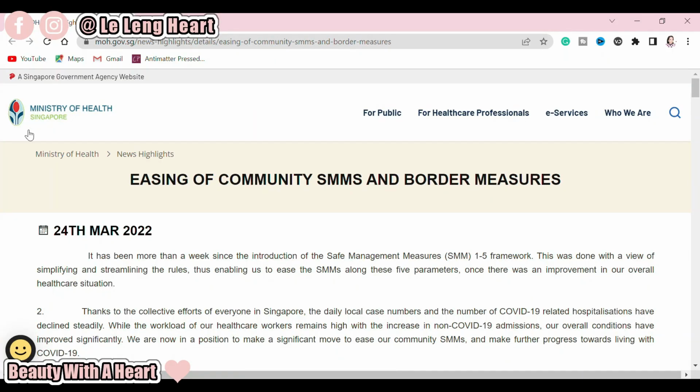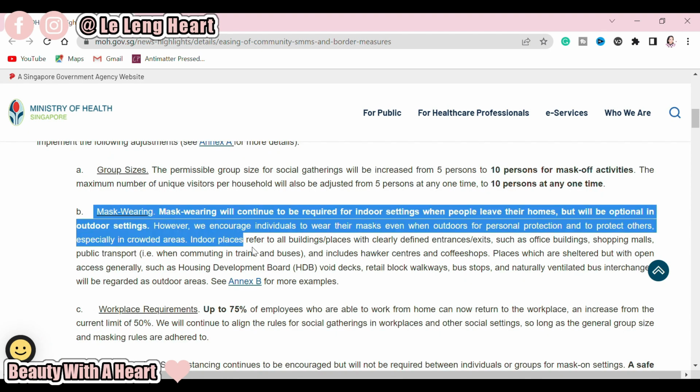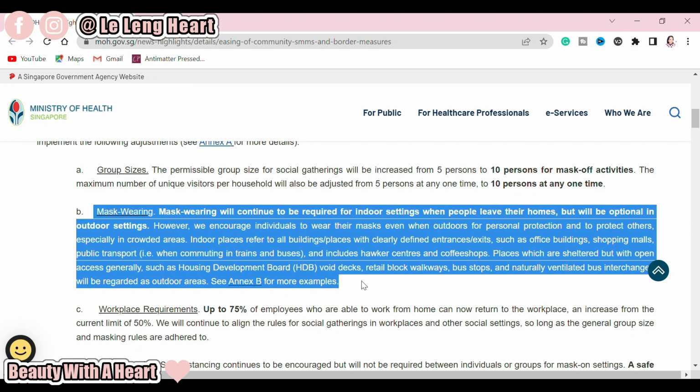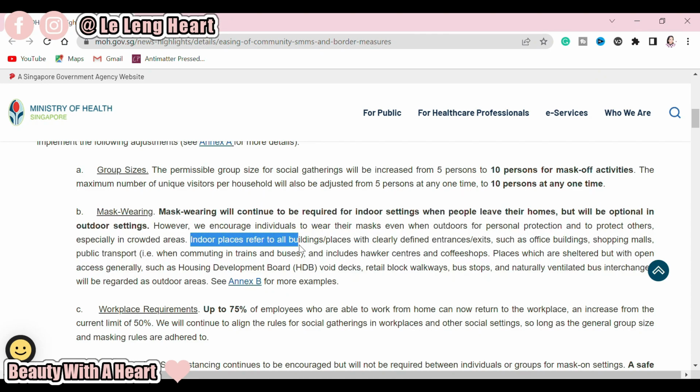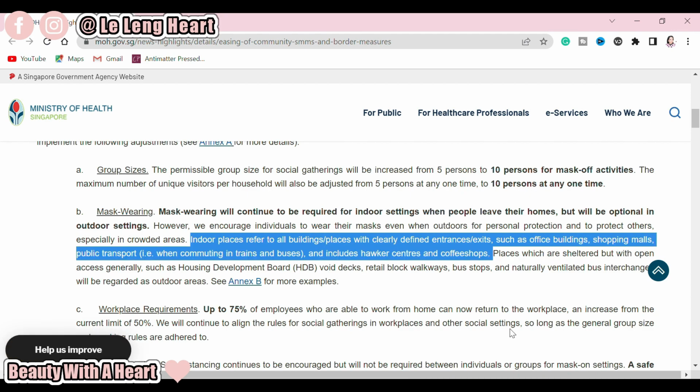Great news! From 29th March onwards, we can stop wearing masks. Yay! Finally, we can show our face in public. Mask is optional in the outdoor, but it is still compulsory in the indoor. Indoor places refers to all buildings, places with clearly defined entrances or exits, such as office buildings, shopping malls, public transports, and including hawker centers and coffee shops. For more information, please refer to the MOH, which is the Ministry of Health website.